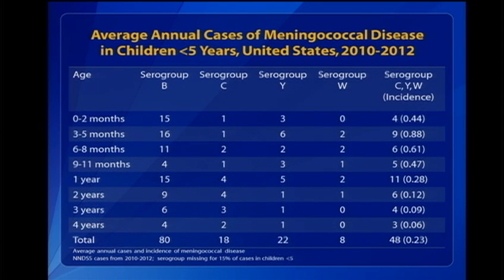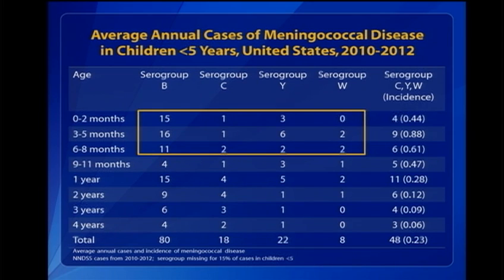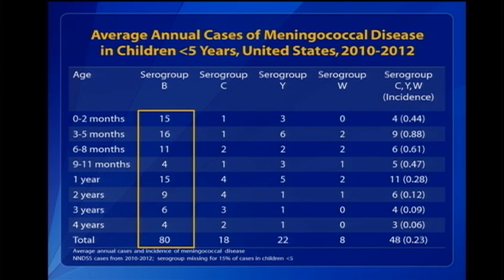The incidence of meningococcal disease continues to decline in the United States, and in 2012, 551 cases were reported among persons of all ages. 113 of those cases were reported among children less than 5 years of age. This table shows the average annual number of cases of meningococcal disease caused by each of the 4 major serogroups for children less than 5 years of age during 2010 to 2012. 50% of disease in this age group occurred in children 0 to 8 months of age, and overall 64% of disease in children less than 5 years was caused by serogroup B.